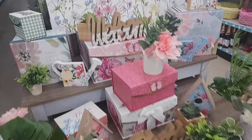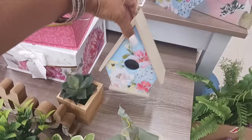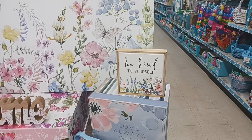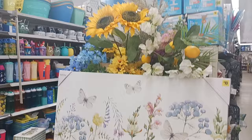All right. And then they have some more here. And the pretty flowers down there. And then look at this right here, this pretty little birdhouse. Pretty is that? I'm trying to see the price. $3 on that. And then the little water can. Look at that. Be kind to yourself. That's pretty. Let's see. That's $3. Yeah, that's cute. And I like that picture there. That's $10 for that. And those pretty flowers they have behind there. But yeah, that's really nice.